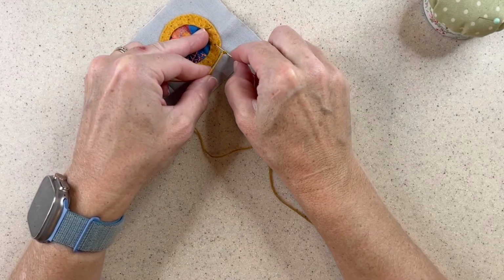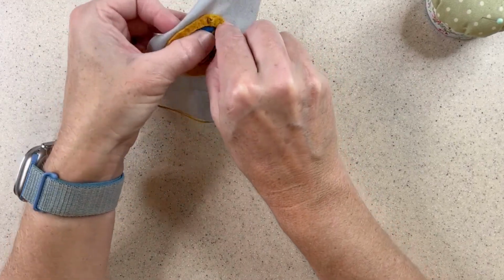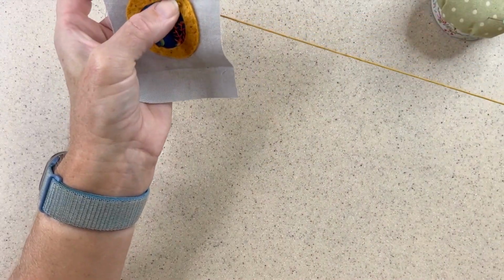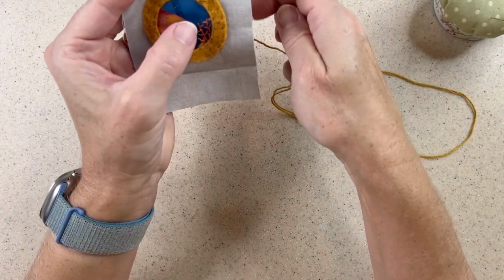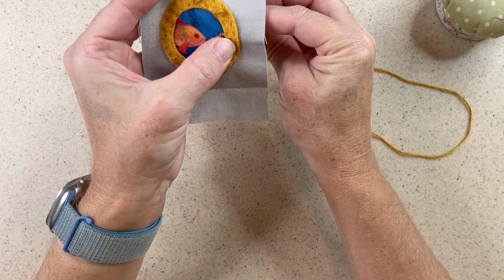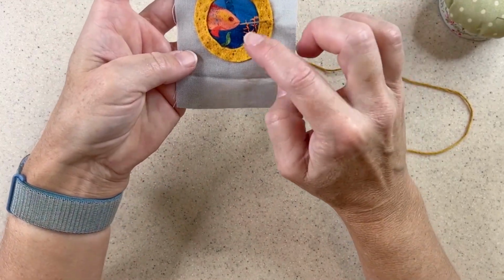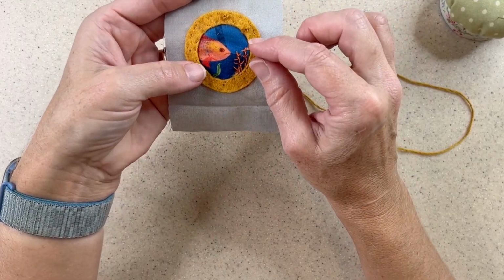I'll make sure all of my threads still has 3 winds around the needle, and just add that little extra bit of dimension. And then I'll see what I'm ready to do, if I'm ready to attach my piece or I want to add a few more stitches.